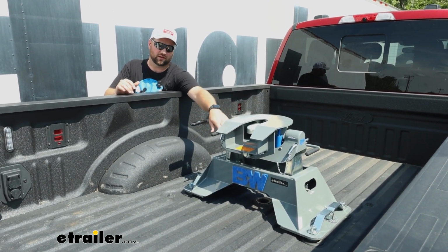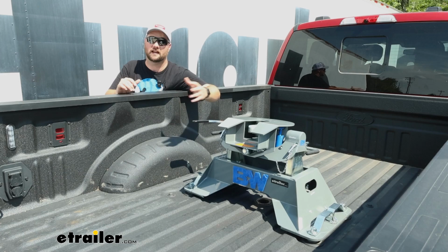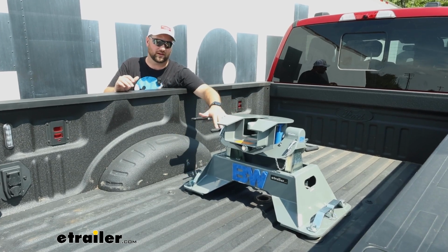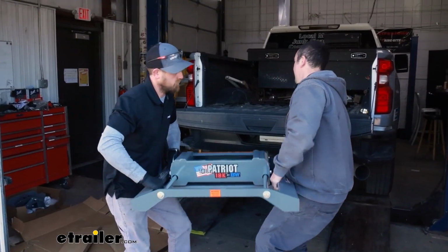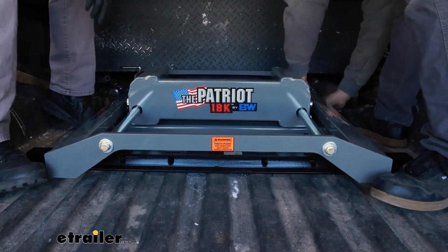The head itself, you can lift it by these handles, pull these pins, lift it by the handles, and the head will come off, and that about cuts the weight in half. So you can lift it up, one person lift this out, and then you typically will want to get another person to help you lift the base out just because it's so wide and awkward.